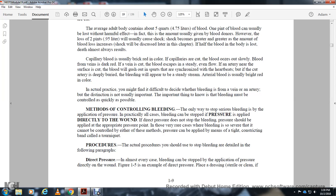If direct pressure does not stop the bleeding, pressure should be applied at the appropriate pressure point. In the very rare cases when the bleeding is severe and cannot be controlled by either method of pressure, it can be controlled by means of a tight constricting band called a tourniquet. Procedure. The actual procedures you should use to stop bleeding are detailed in the following paragraphs.